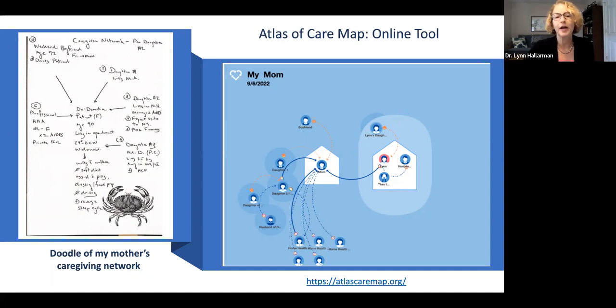So Atlas of Caregiving, Rajiv, he doesn't like this method. He didn't want me to recommend it to you, but I think it's cool. And that's my mom's, just looking at it. So you can decide for yourself. You can click on the link later and do that.